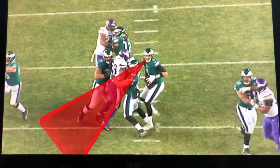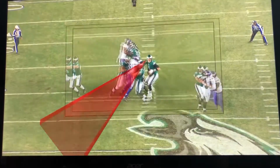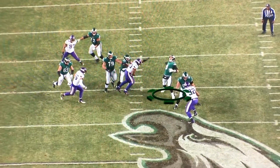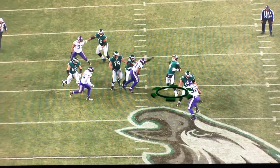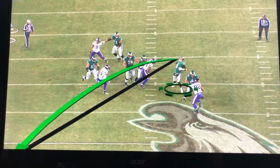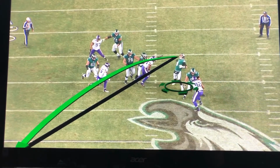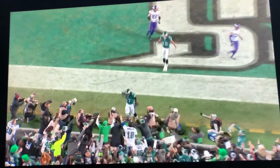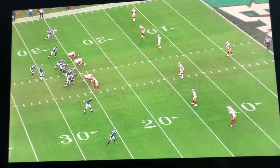Alshon Jeffery is running a scramble drill. He's breaking free. First thing Nick Foles has got to do, though, is set his feet to be able to make this rocket launch. John DeFilippo, quarterback coach: set the feet, then make the throw. What ensues? A 53-yard touchdown bomb in the championship game by Nick Foles, keeping the play alive with his eyes up. The Eagles' philosophy is simple.